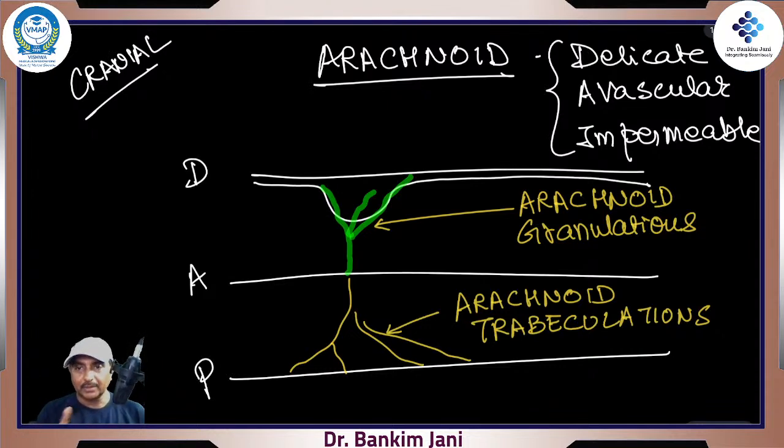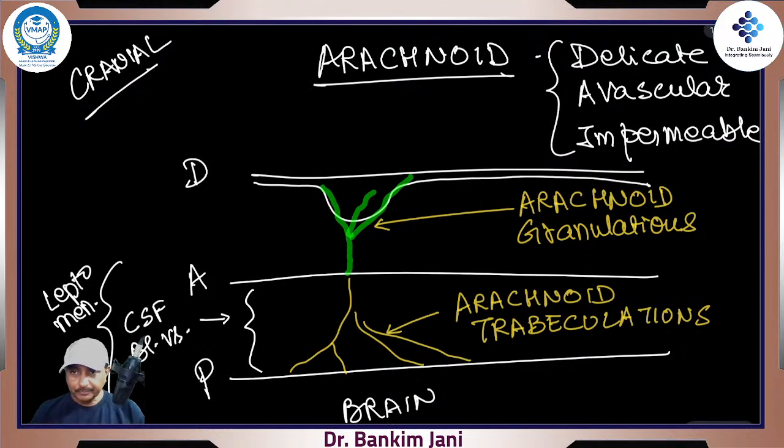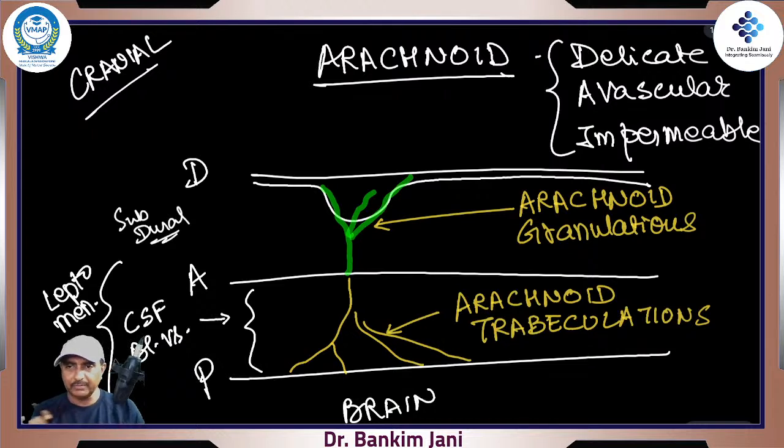These arachnoid trabeculations are in the subarachnoid space. Because the brain is here, underneath the pia, this is the subarachnoid space. That means this is the space where there would be CSF, cerebrospinal fluid, and blood vessels. Both these layers are collectively called the leptomeninges, thin, delicate layers. Then this space is a subdural space, underneath the dura. Is this space filled with something? Yes, a very thin layer of fluid, but very little. So that's how it is.